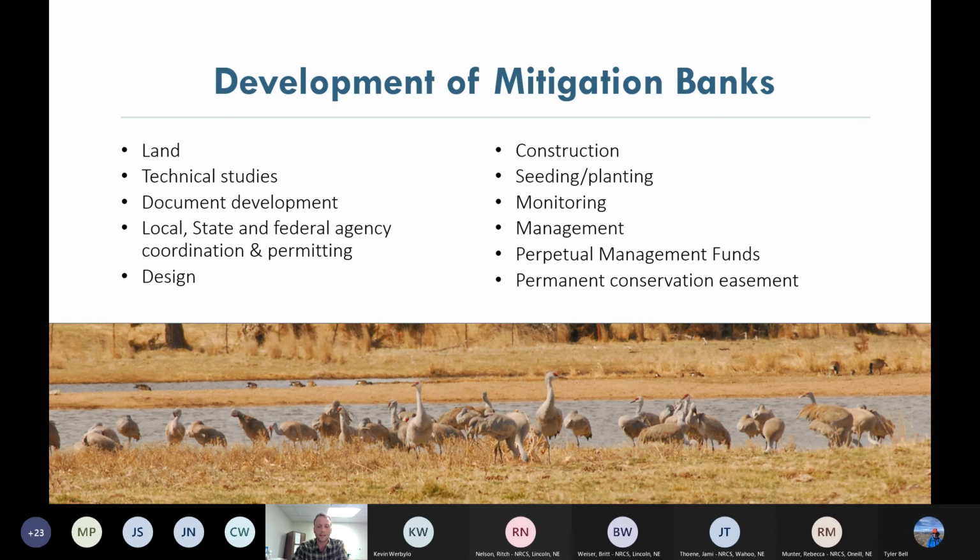And all of this is to say that these are the forces that drive not only credit pricing, but also the decision to purchase credits by agricultural producers.